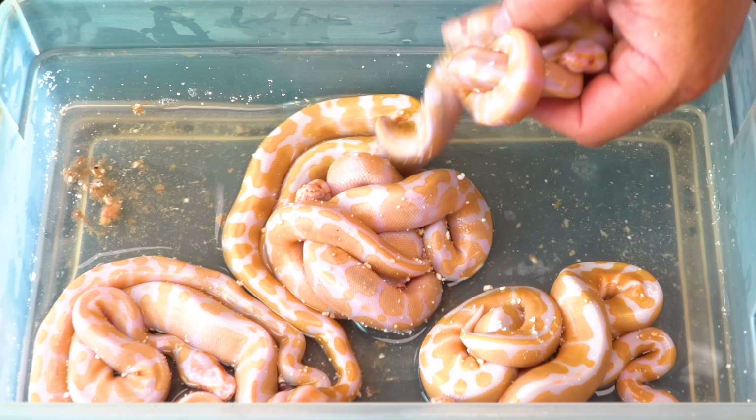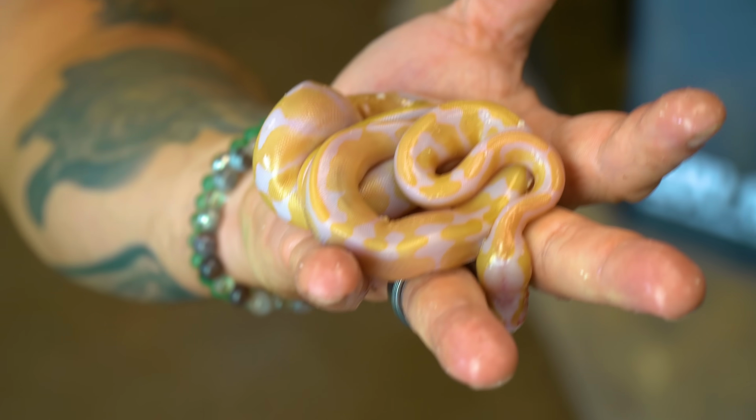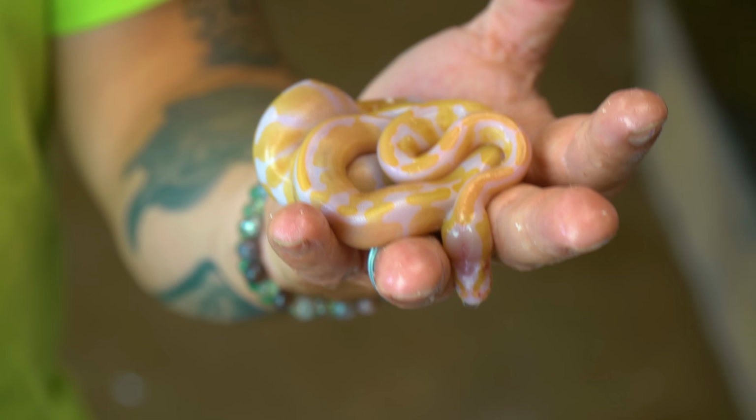Then we had twins hatch out of this right here. You can see how they're half size and they crawled out of the egg. They're absolutely amazing. So we got albino het pied twins, which is cool. And then this clutch was wild, guys.